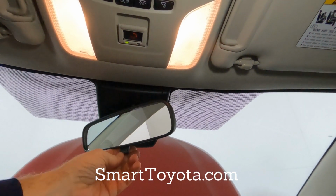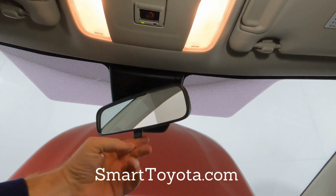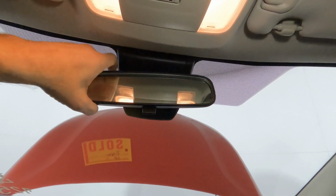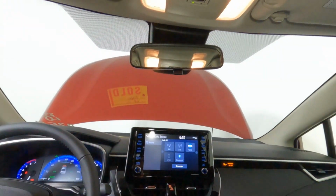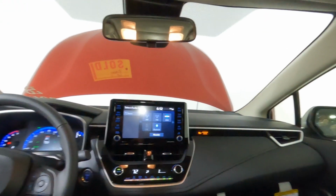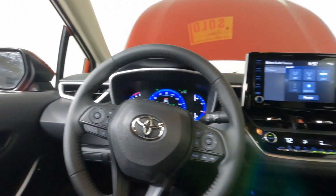And then we have an automatic or a manual day-night mirror. Just flip it like that to be able to change between the different positions. So that's a quick look up front on the hybrid Corolla. Let's go ahead and jump in the back seat.